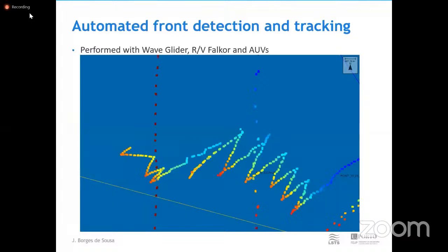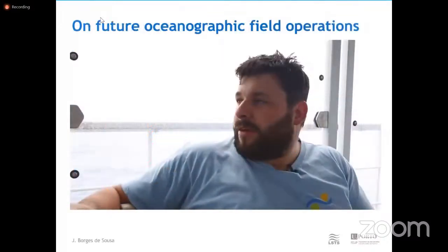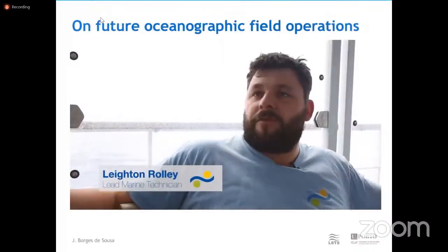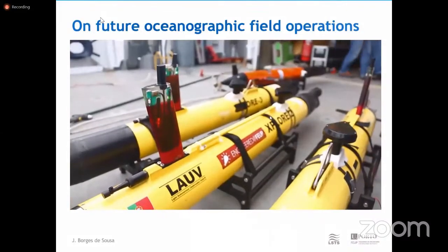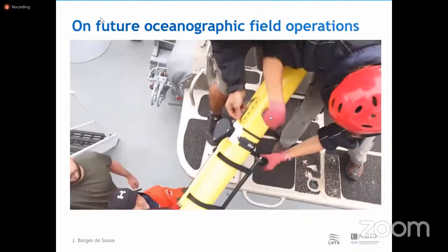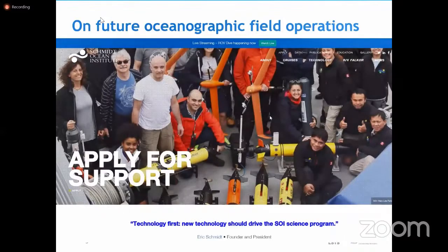We learned a lot. We had our simulation performing automated front detection and tracking. We also performed high resolution radiation sampling, with the Falcor and UAVs, when you need information to provide a geologic field of the ocean in that area. We also performed high resolution radiation sampling, so basically we were extending the footprint of what the ship can provide.